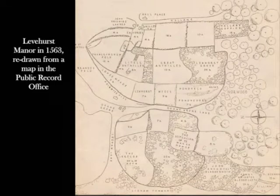The Great North Wood is mentioned in a number of medieval charters, and parts of it appear on estate maps dating back to the 16th century, including this one of Leverhurst Manor in Norwood. Oriented with east at the top, it shows the Nor Wood bordering the estate to the south.